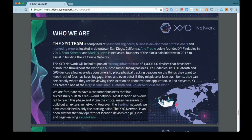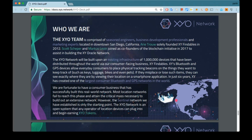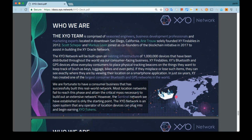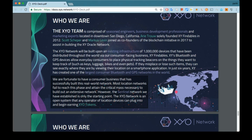So their team is located in downtown San Diego, California, and Arie Trouw solely founded XY Findables in 2012, and Scott and Markus joined as co-founders of the blockchain initiative in 2017 to assist building the XY network. It'll be built upon an existing infrastructure of 1 million devices that have been built and distributed throughout the world via our consumer-facing business, XY Findables.